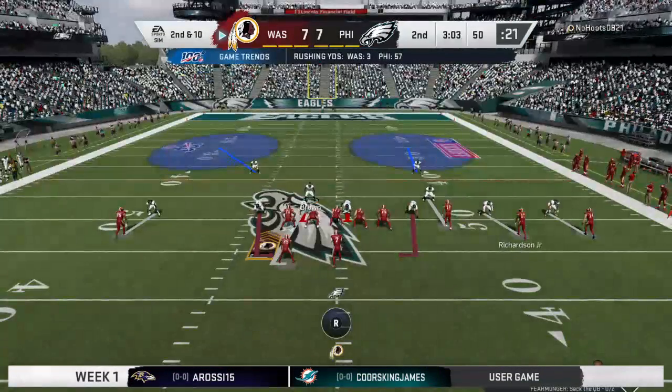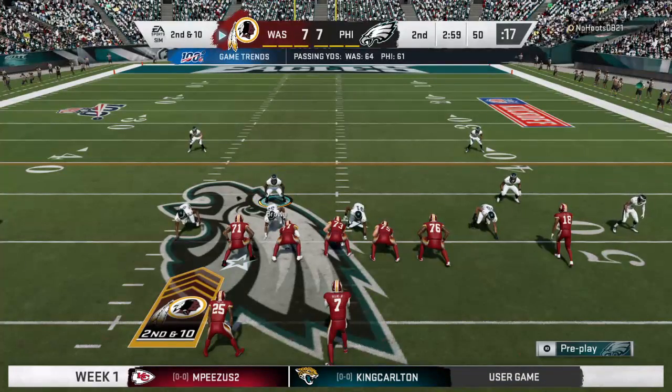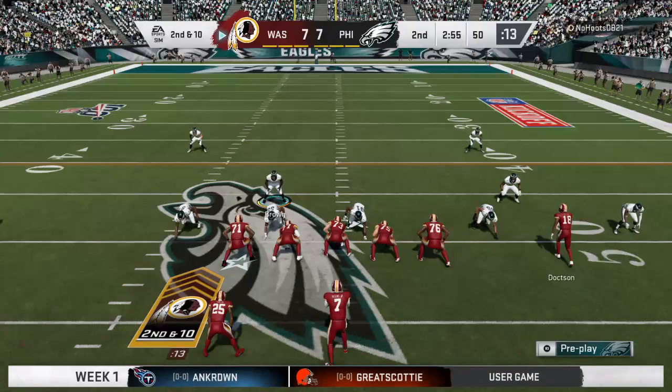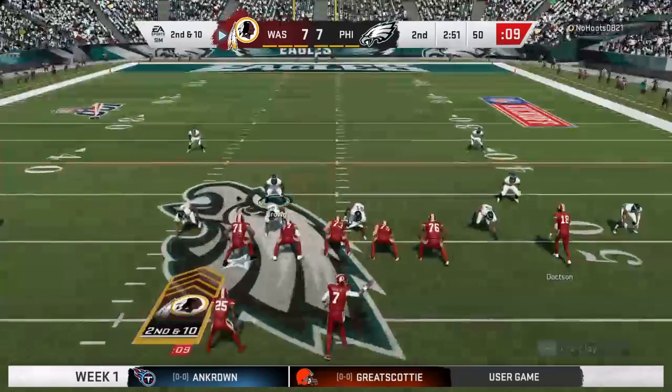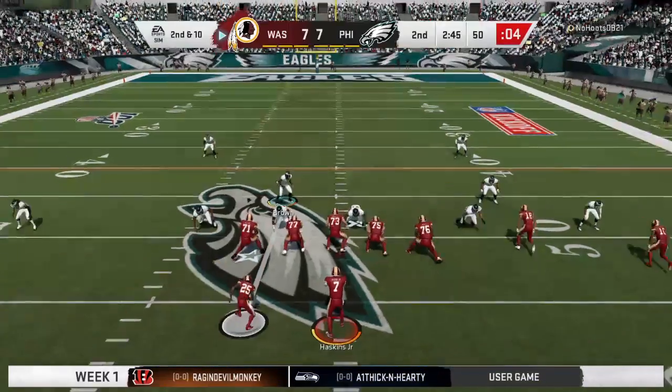Here we go. Watch 7. I got you, boy. Hayward. Mike 51. Hey, let's get that ball right here.